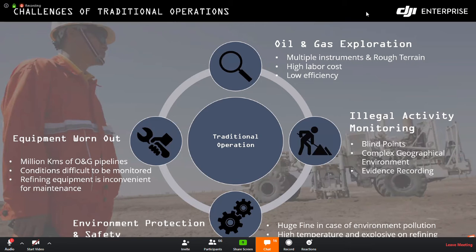The first challenge is equipment wear and tear. As you know, pipelines are very common in the oil and gas industry. The distance is very long, maybe many kilometers. And most of the pipelines may cross rough terrain like desert, Gobi, forest, and lake, and so on. So it's very hard and very dangerous to monitor all of the pipelines, and the efficiency is also very low. Besides, some refining equipment is very inconvenient for maintenance.